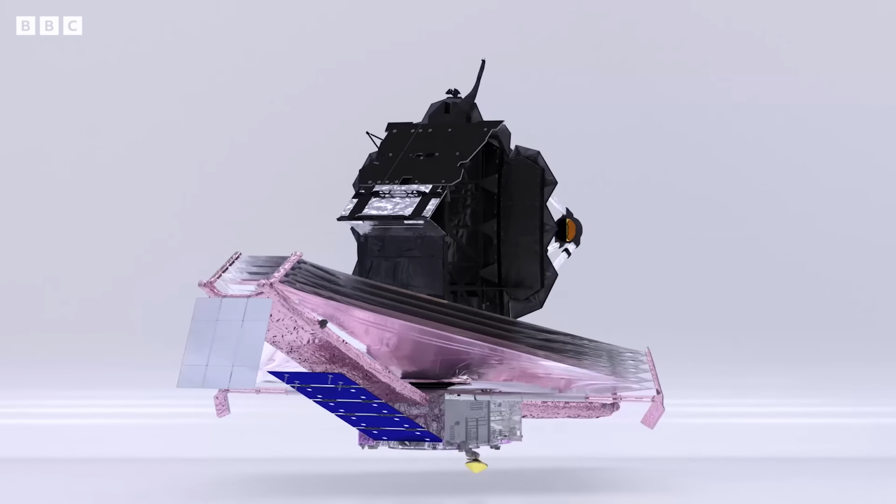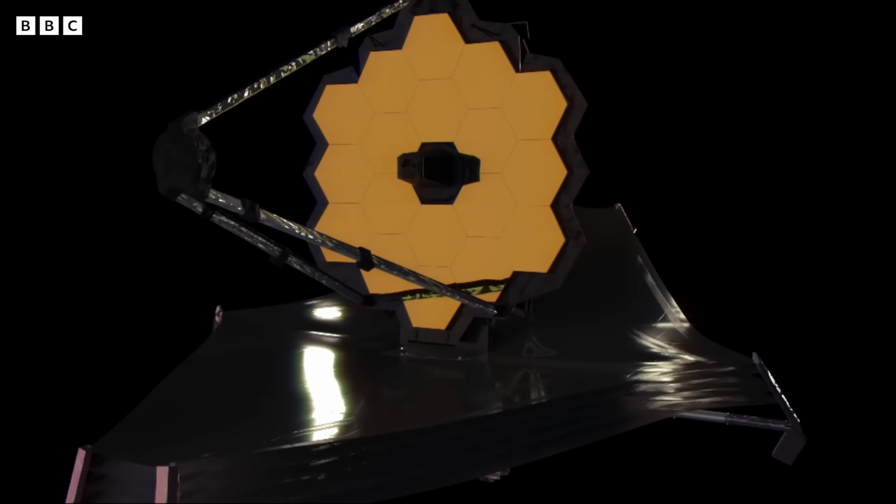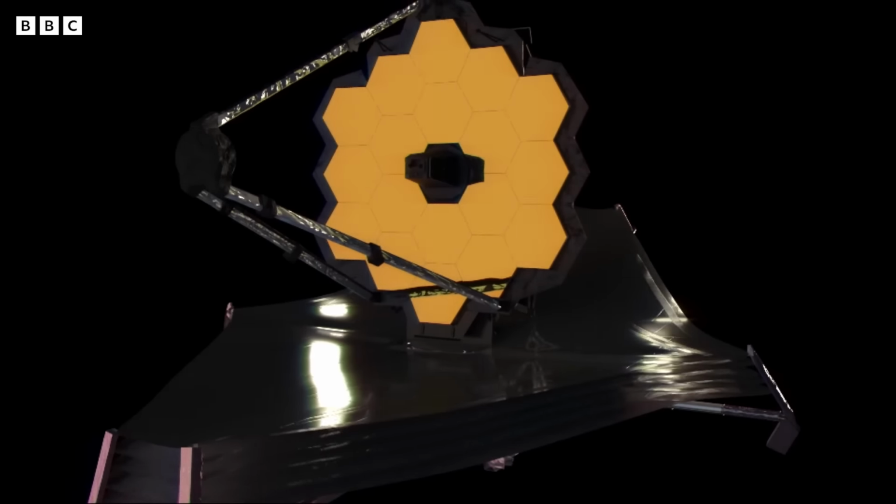Gillian Wright is the European Principal Investigator for MIRI and the Director of the UK Astronomy Technology Centre, and was instrumental in pitching to get MIRI on board Webb. When I found out it was confirmed that MIRI was going to be on board, I remember being very happy and also knowing that I was going to be very busy for a large number of years.